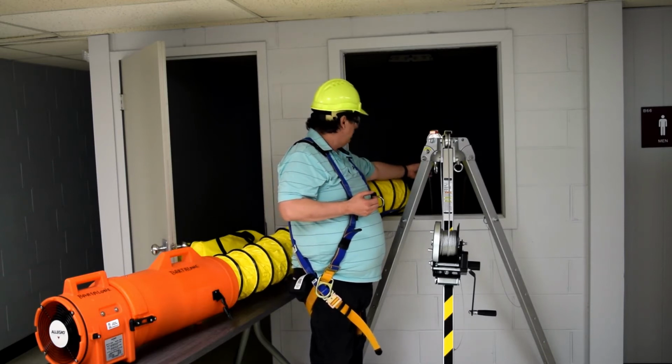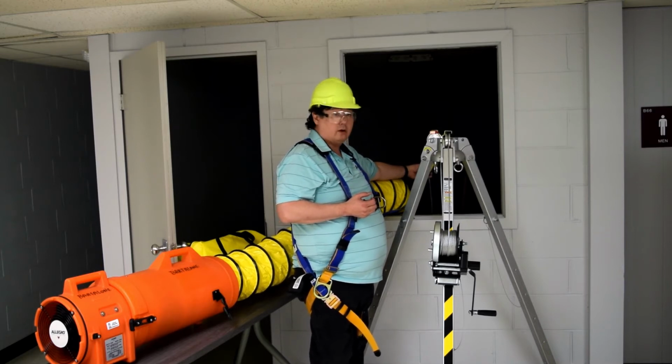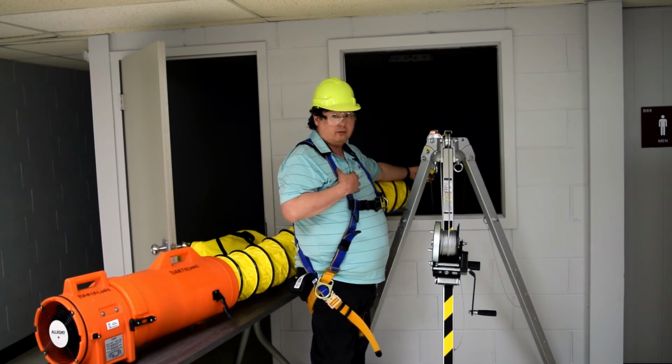We can look in the area, we can see the area is dark, so we're going to need to bring some lighting before we go in there, and then we have to make sure it's a safe entry into the facility. I'm a fan of having an attendant monitor, and if I'm the entrant, I want to be wearing the meter also.